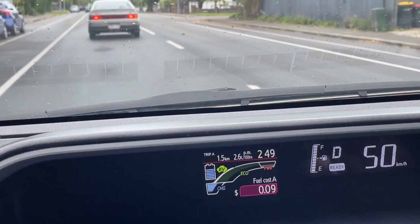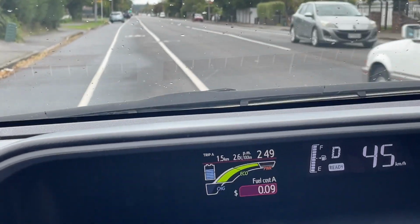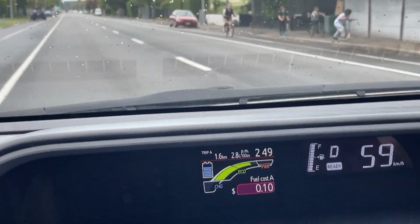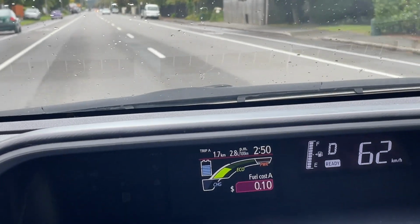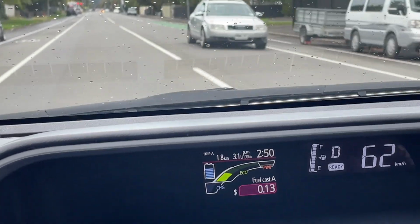As far as functionality goes, the regular Prius is going to be a little bit better, but this Prius is better on the eyes, in my opinion, and a lot better on the wallet, coming in about $10,000 cheaper. This one was a 2017 model, and yeah, 10 grand cheaper than a regular Prius of the same year.